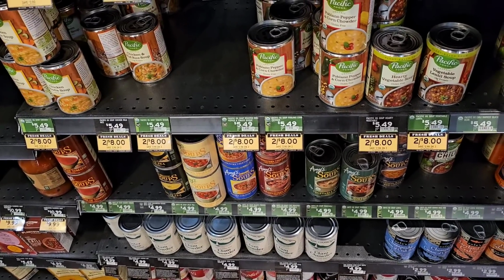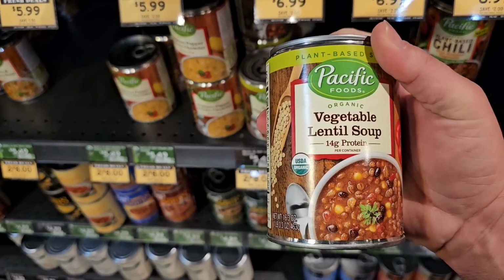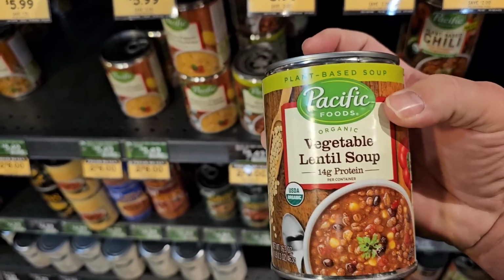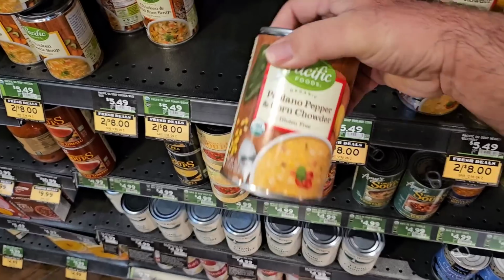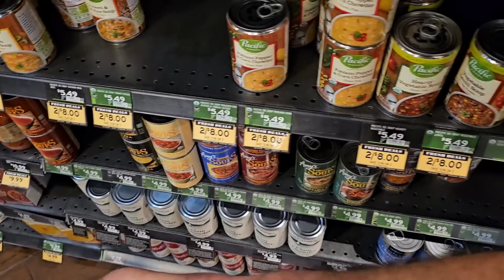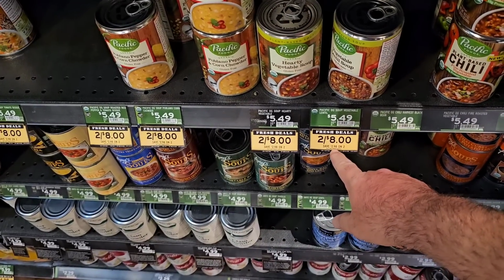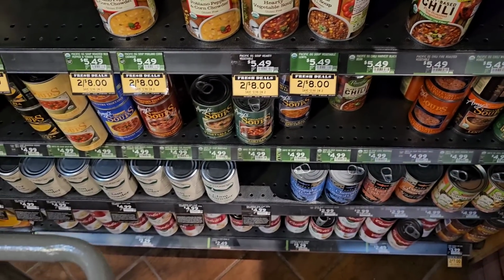Okay, so I wanted to check out a couple of the soups here. Somebody told me the Pacific brand soups are pretty fantastic. This is a plant-based for this one. This one here is not organic. This is organic, but on this deals thing, they're 2 for $8. So they would be $4 a piece, which is too rich for my blood.